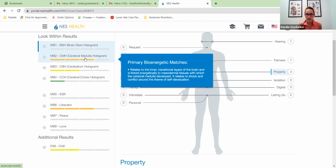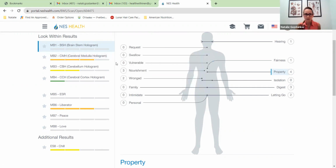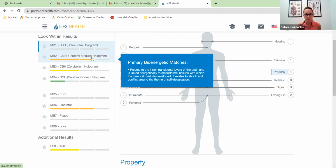Okay, so the second brain hologram deals with shocks. Just a second, I'm just checking mind-body screens. Okay, everything else works well. I thought something was wrong with the recording. No, we are good. So the second brain hologram relates to shocks and conflicts around the theme of self-devaluation.